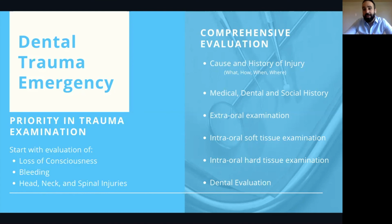When the injury happened and where the injury happened are more specific to what your management is going to be. Timing becomes really important for pulp exposures as well as avulsions, and you'll see later on. Where the injury happened really decides contamination, whether I'm going to need antibiotics later, whether I'm going to be looking for tetanus related questions. So that's where the where will come into play.